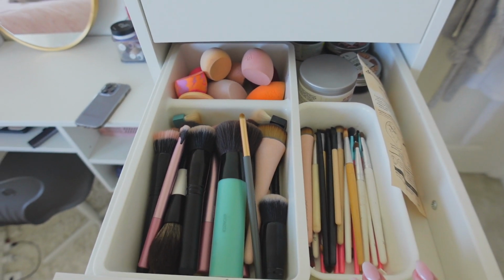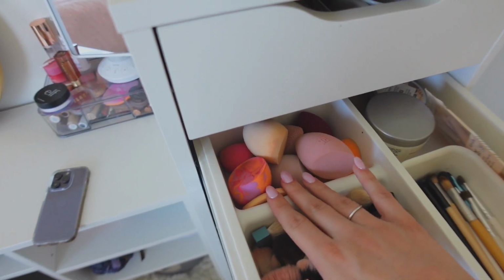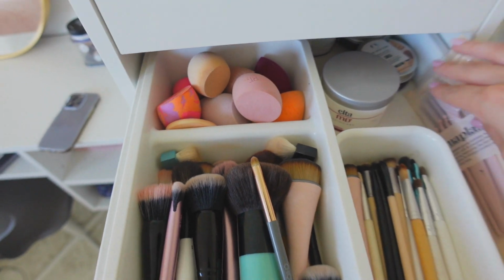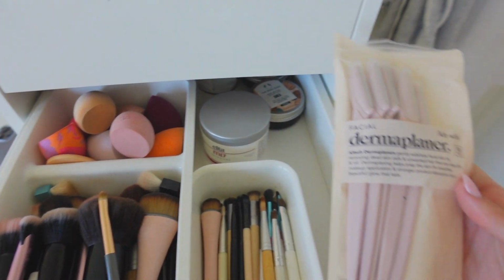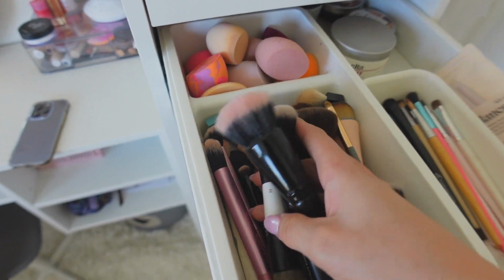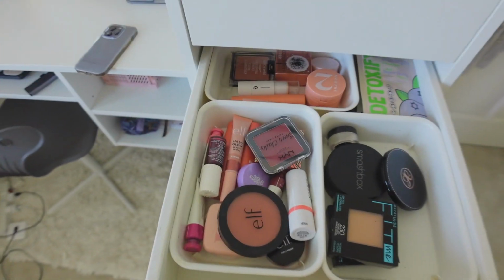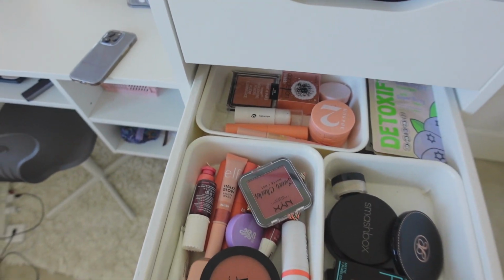This is my brush drawer. I keep all of my brushes in here. I mean, obviously. But my beauty blenders are right here. I have this sunscreen that my mom just gave me. A couple of moisturizers back there. These face shavers that I use all the time. These are my 3 favorite brushes of all time. They are so good. There's not really much to see in there, so we're gonna move on. I love this drawer. This is actually my favorite drawer, so let's get into it.